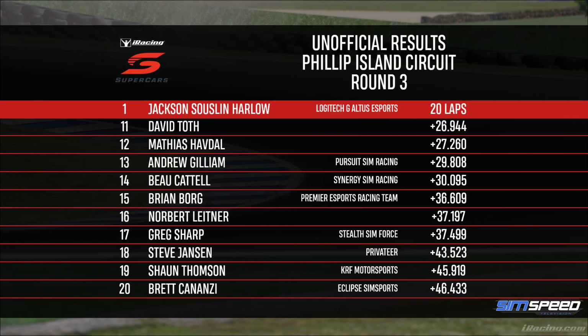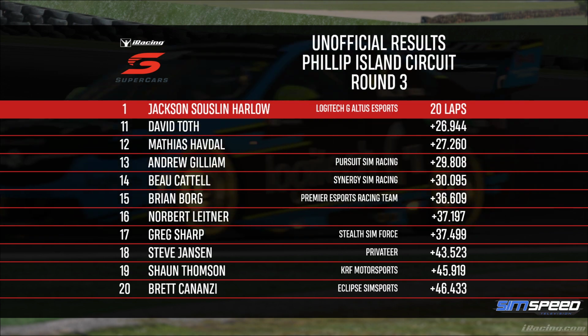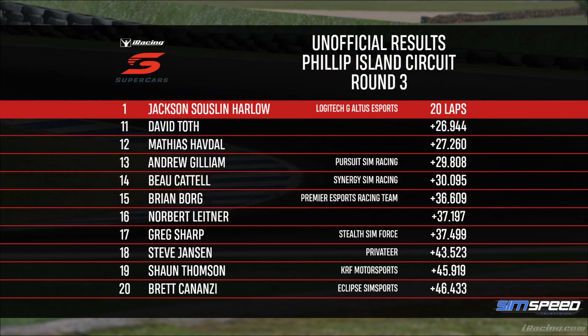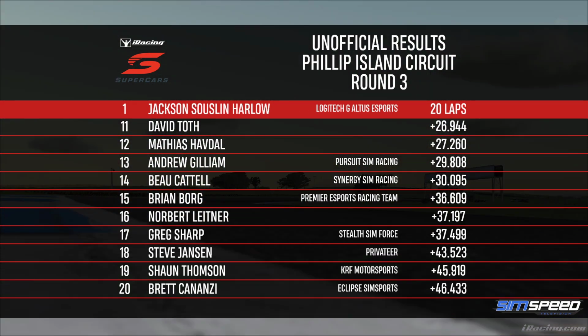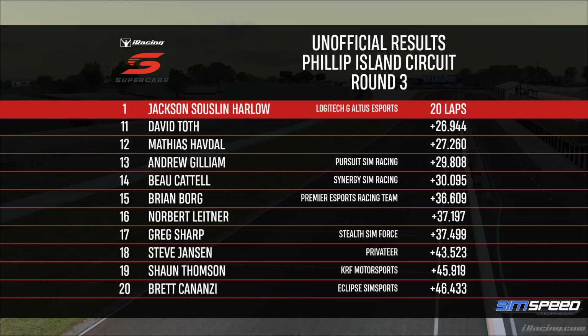Yeah, then we've got David Toth next in 11th with Matthias Havdal in 12th position. Andrew Gilliam, unfortunate night for him. He was a punching bag as well throughout the night. He finishes in 13th. Bo Cattell in 14th position. Great to see Bo out on track, first time in, I think, 2 or 3 years. So great to see. Brian Borg in 15th. Norbert Leitner in 16th, with Greg Sharp, Steve Jansen, Sean Thompson and Brett Cananzi rounding out the top 20.